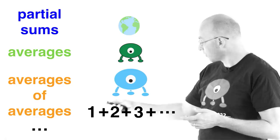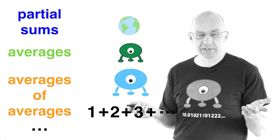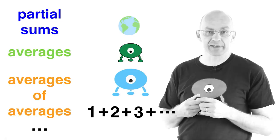But what about this guy here? Will we ever be able to get to -1/12? Well, if you think about it, no, right? We've got positive numbers here. We do partial sums, that's going to be positive numbers again. Averages of positive numbers, again, positive numbers. Whatever you do here, you'll never get anything that will get into the minuses.